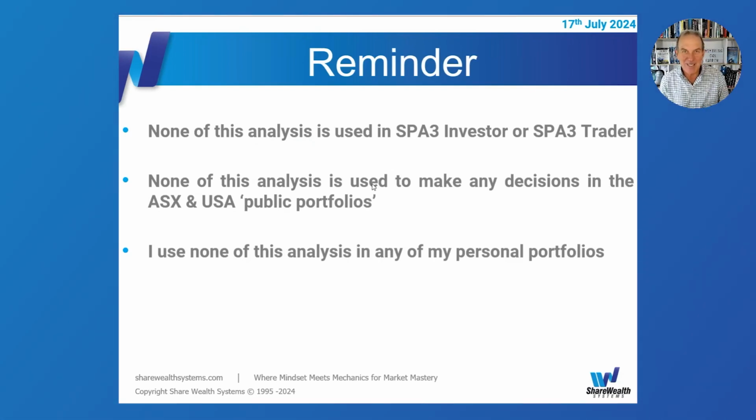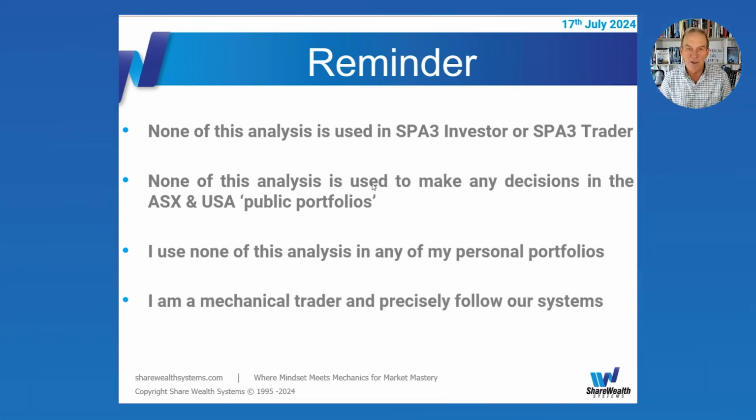Whatever analysis comes out of here and whatever themes or messages that come out of here don't affect the decision making that I have in my own personal portfolios either. I'm a mechanical trader and precisely follow our systems, that's buy and sell, but also the risk and money management rules that are part of the systems as well.